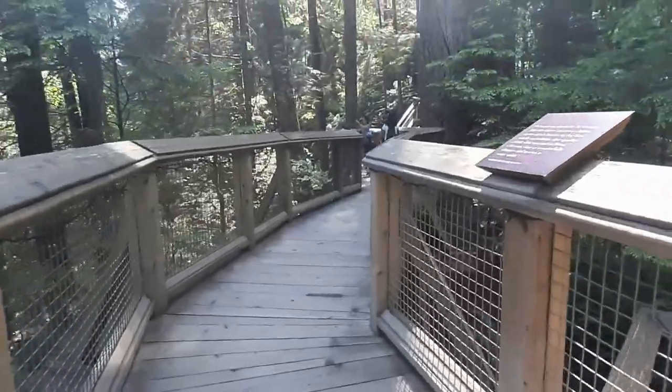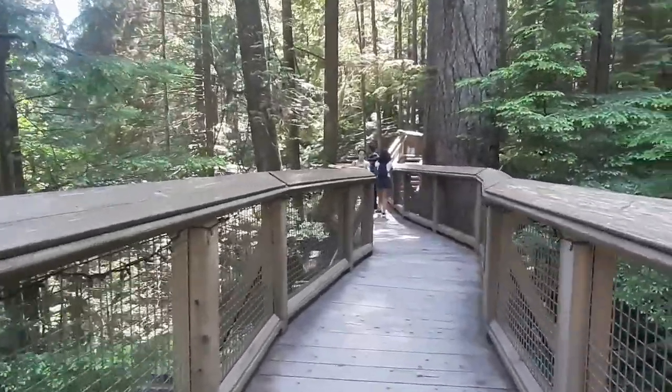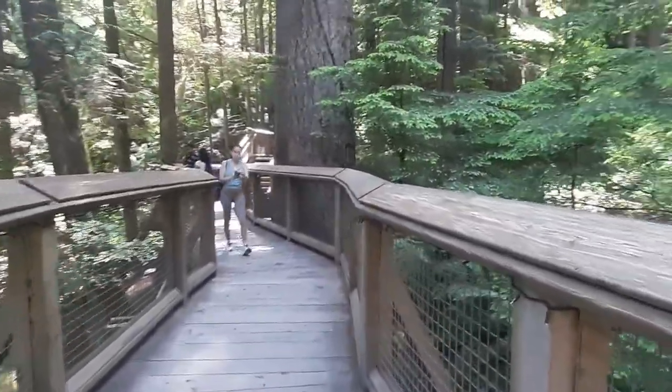So I'm sure if you are here as a couple, single, with your friends, family, with kids, there are activities for any age and all ages. And this is going to be an amazing adventure for all of us. So you are definitely going to get the feeling of the perfect rainforest here.